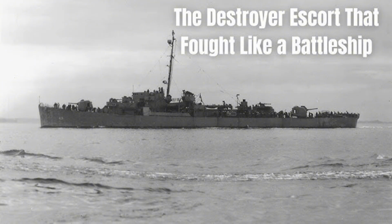By 0930 hours, the battle entered its 3rd hour. Taffy 3 had lost 2 destroyers and 1 destroyer escort. 1 escort carrier, USS Gambier Bay, had been sunk by Japanese cruisers. The other 5 carriers were damaged, but still afloat, still fleeing, still launching aircraft. And then the Japanese turned away.